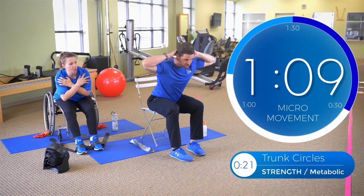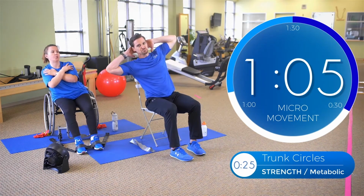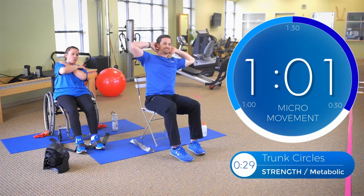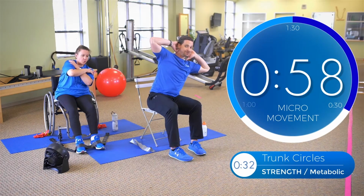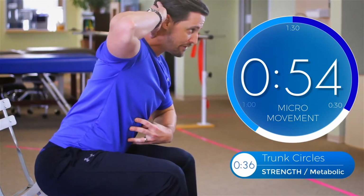Pause at the front, now slowly head back across. In through the nose. Out to the mouth. Don't run off. If you find yourself faster than Miss Elizabeth or myself, slow it down. Catch back up with us. The entire time squeezing these abdominals back to the front. Now flatten your back out right here.